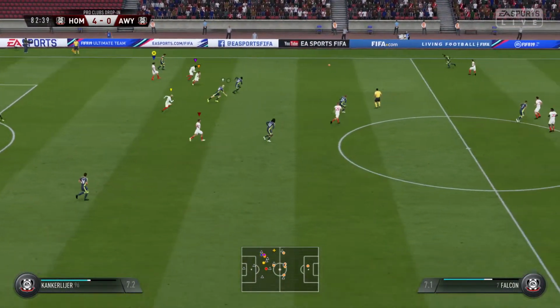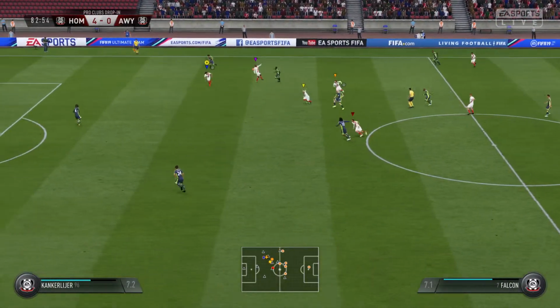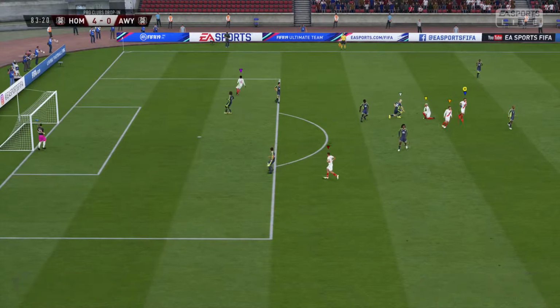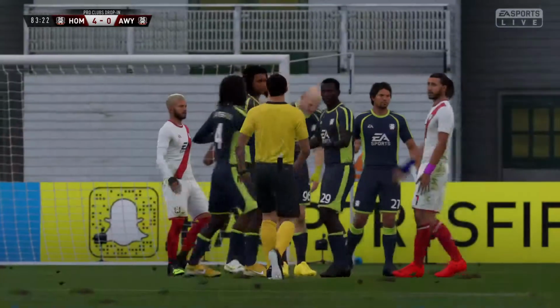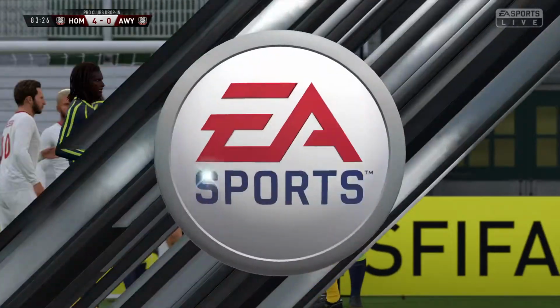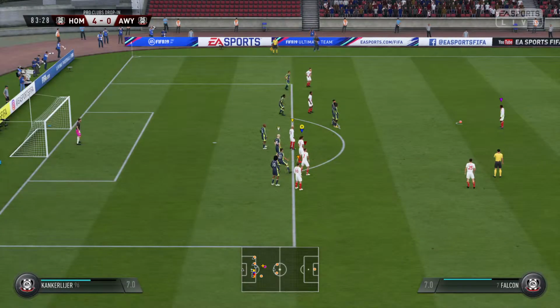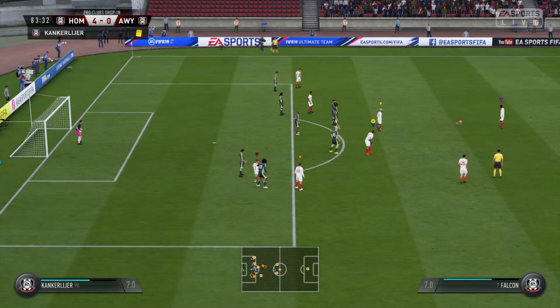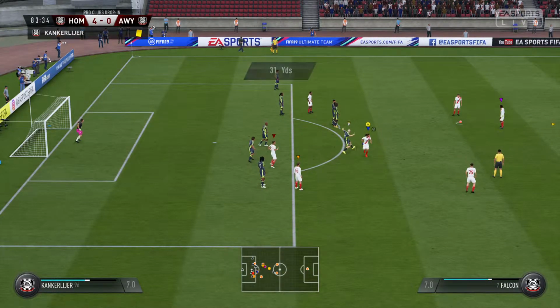McDonald. Good reading of the play, anticipating the pass. And that's a foul, and they'll get a free kick for that. Well, the ref's given a foul here, and it's a bad one, yellow. Yeah, no surprise there at all. He's not going to go for goal, is he? He's an awfully long way out.